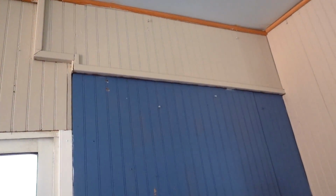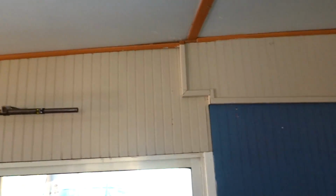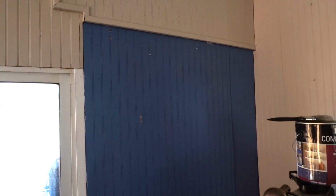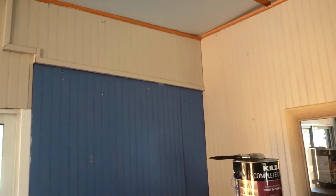So back to the same wall. It's pretty much all done. I do have to do the bottom of that trim right there, but it does look more flush and consistent. And then the top trim, we're not sure when that's going to happen, but for what it is right now, that's kind of how it's going to be. I do have to put all the pictures up again.